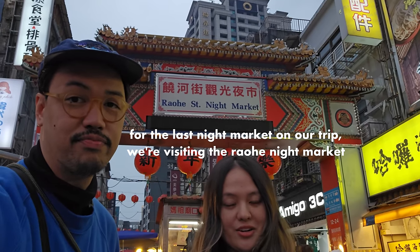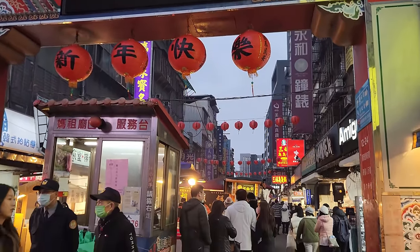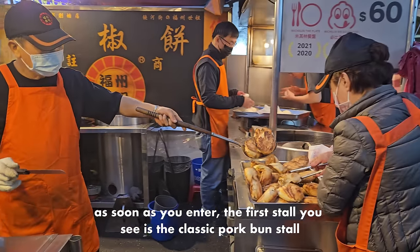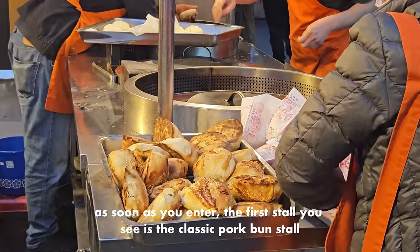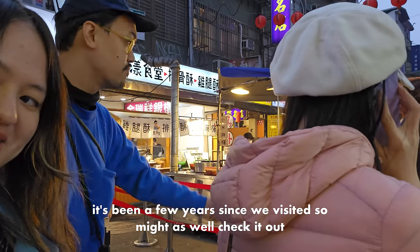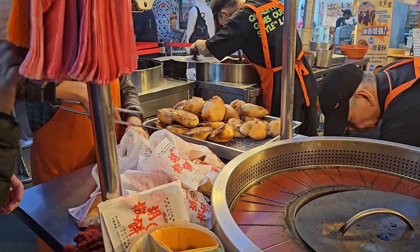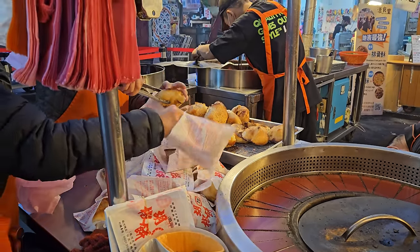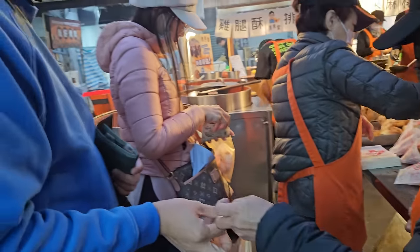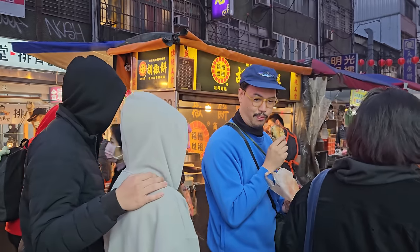For the last night market on our trip, we're visiting the Raohe Night Market. As soon as you enter, the first stall you see is a classic pork bun stall. It's been a few years since we visited, so might as well check it out. There's always a line, but it moves really fast.